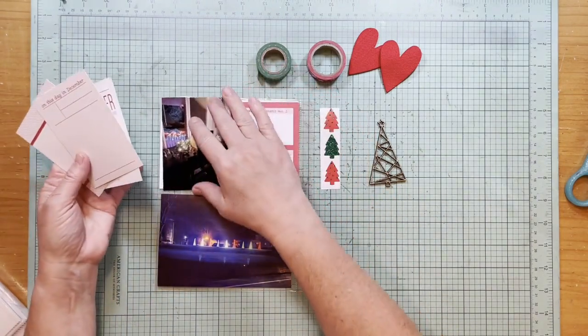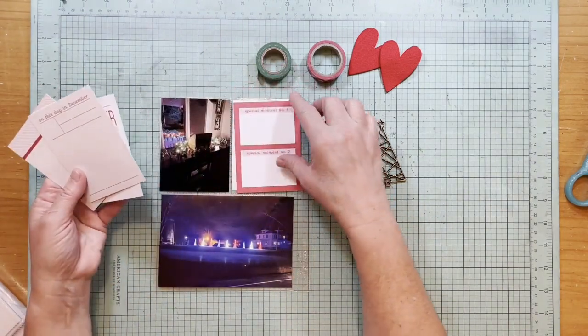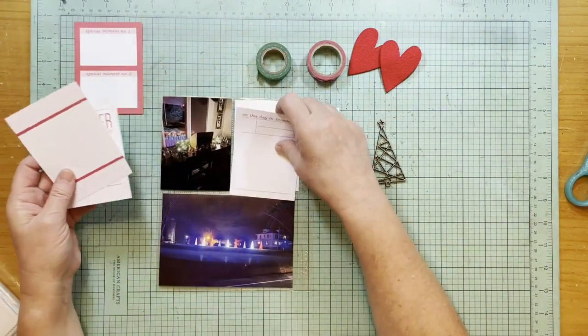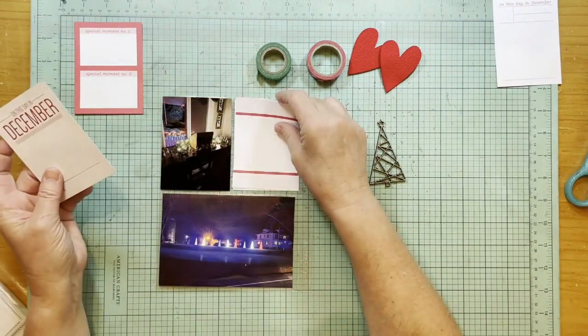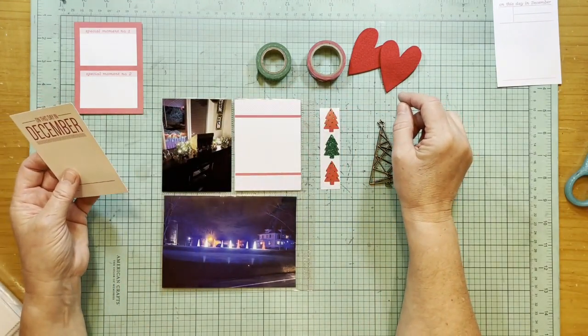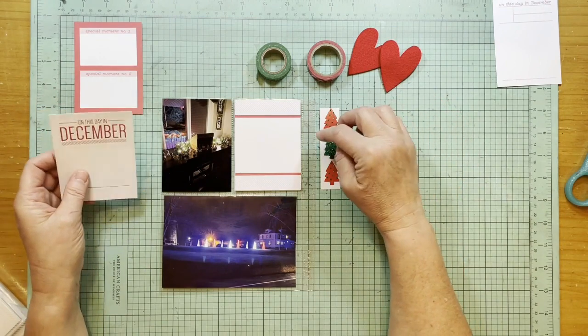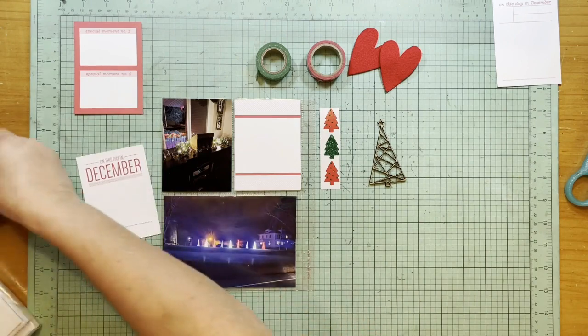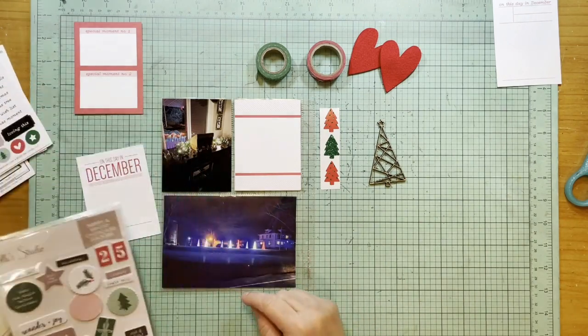Here's the special moment. Another on this day in December. I think this is too white, not enough red. I do like that one. So that's kind of cool. I was just trying to think. I think I have cutouts of trees, but I don't think I have any more. Oh, I do have this tree.